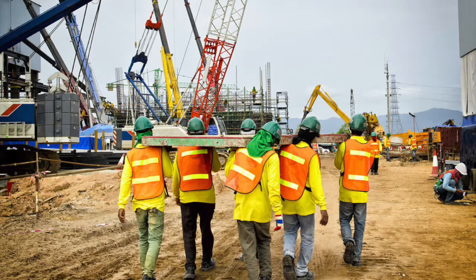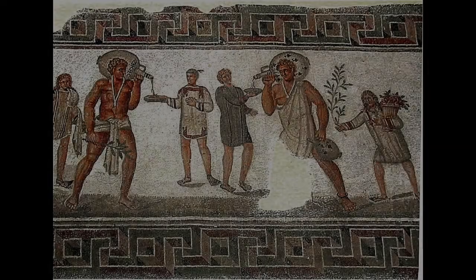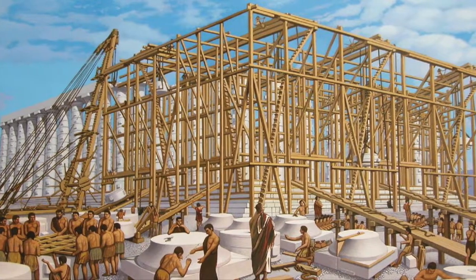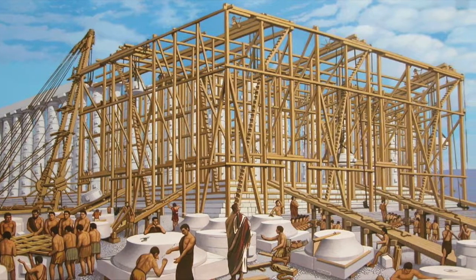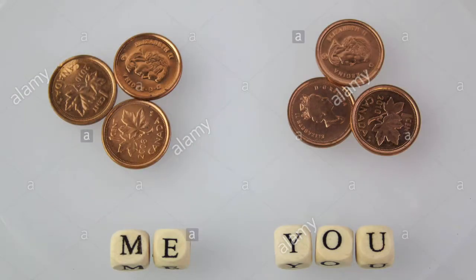The actual workforce of the Parthenon was truly a mixed bag. Some were skilled artisans from across the region, while others were enslaved men. Although there were men from all walks of life participating in the construction of the Parthenon, they were all paid the same wage for their labor.